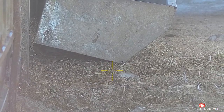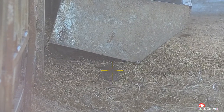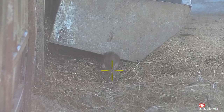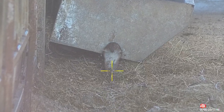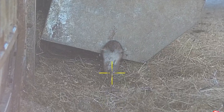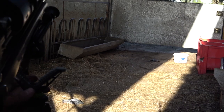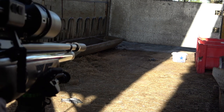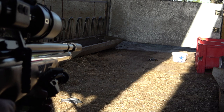Much like the previous rat with the spine shot, this one gave a funny kind of pose as it died as well. Okay, no more messing about, I promise. It's serious pest control from here on in.